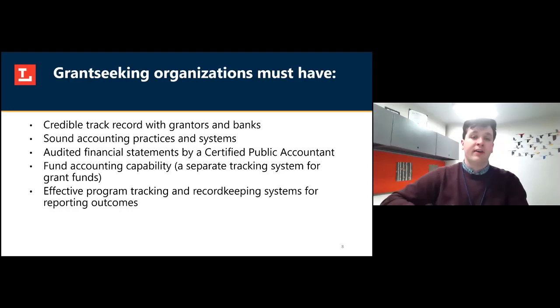Sound accounting practices and systems. Of course, we all want good record keeping, but it's usually recommended. This is also the next bullet point, that you have audited financials. It might be required for a grant. I think most will recommend that you have one done every 3 years. It does have a cost to it, so I think that's where people get a little lenient on having it done every single year. But an organization that has bad financials is probably going to be a no-go for funders.